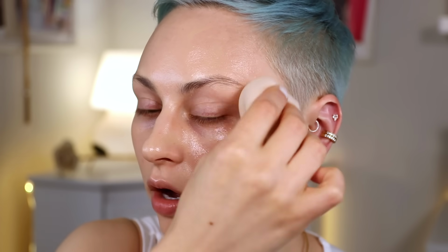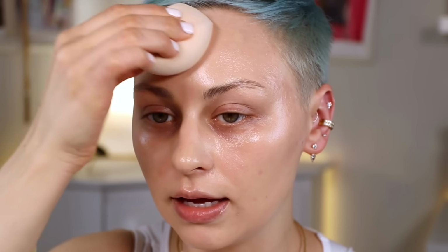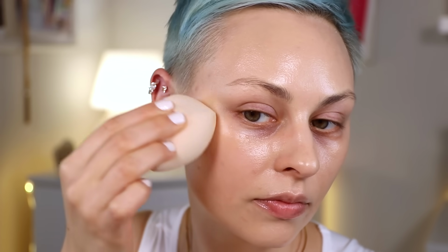And like I said, the reason for foundation is not to cover up your whole face, but to create a cohesive color throughout your face. So we're helping to create one base color, and then you can build on top of that and build up more coverage in the areas that you need with concealer and pinpoint concealing. But that's going to be in a different video.